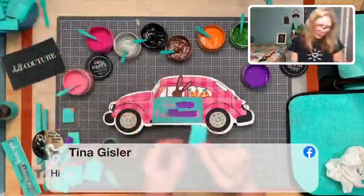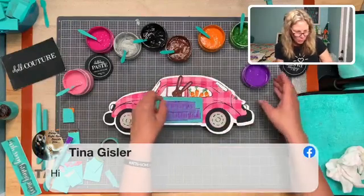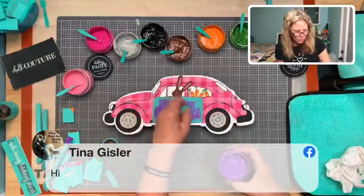Okay, trying to get a little mini squeegee, and we will just spread this, and then I will scrape off the excess going back into my jar. Make sure you got every area.